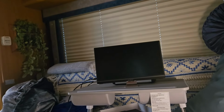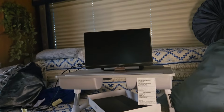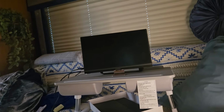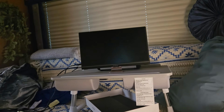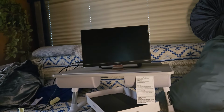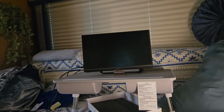So what I've been doing is I have a little portable monitor that I have set up on my couch that's right across from my bed here. And I've just been downloading movies onto my phone and then streaming to the monitor. It's a tiny bit of an inconvenience because I have to set it up and break it down every day. So I do have to figure something else out, but this is how I'm entertaining myself in the evenings.